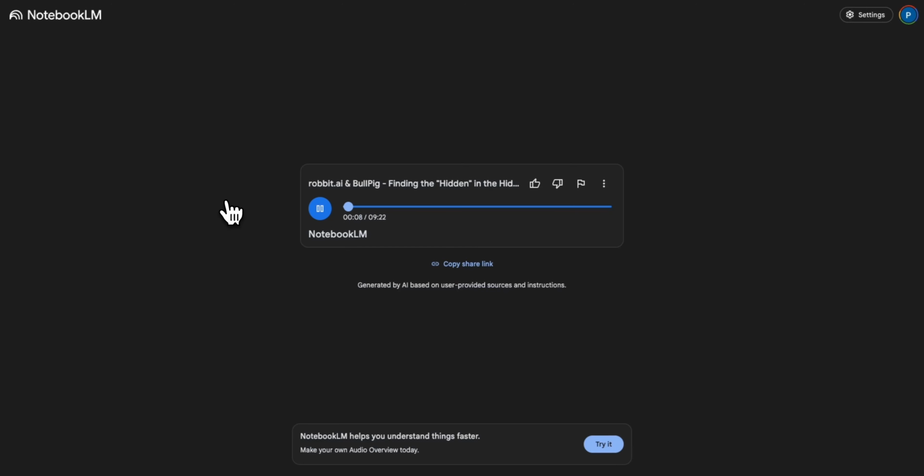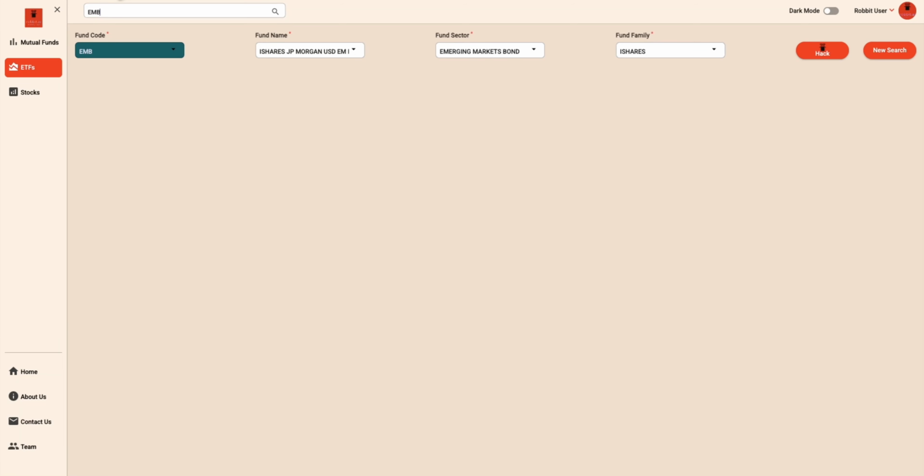Well, today we're sticking with our AI-powered investing theme, focusing on Robbit.ai and BullPig. Yes, those platforms are really changing the game, especially for professional investors. You got that right. And today we're going to use them to dissect a specific investment, the iShares JP Morgan USD Emerging Markets Bond ETF, EMB. Okay, that's a popular one, but it can be a bit of a roller coaster, right? High potential returns, but definitely comes with some risks.